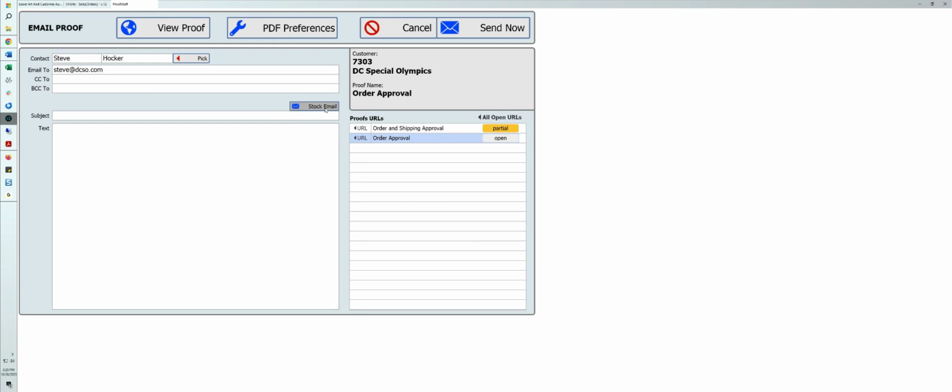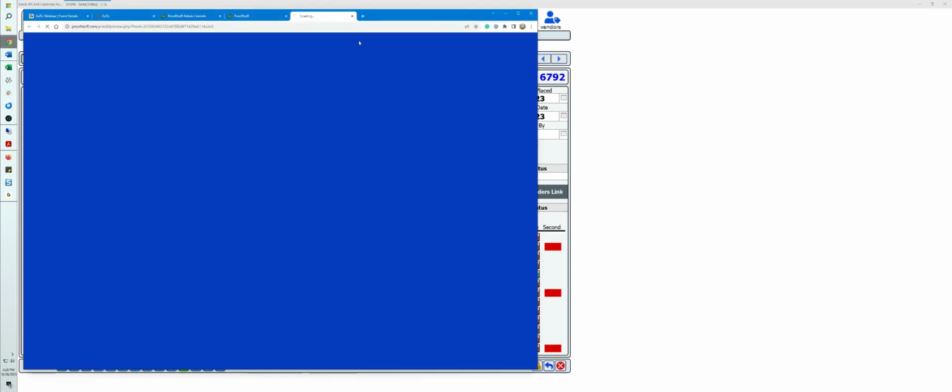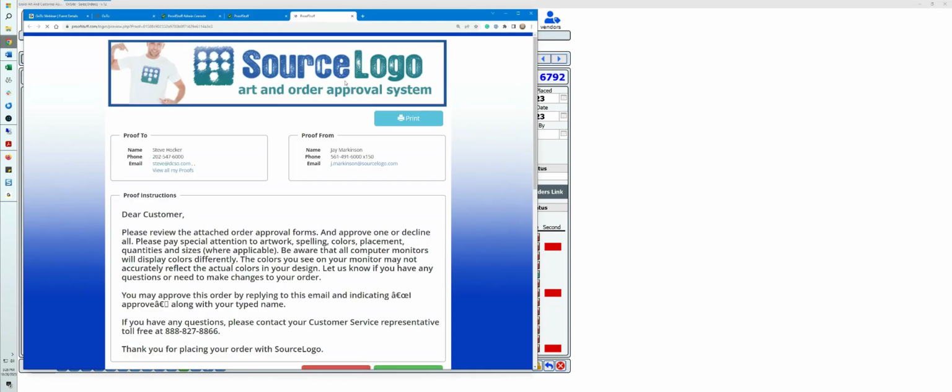So I'd pick from my stock emails, Steve, and I would recommend that you make lots of different stock emails so that it's very easy. You don't have to construct them. But hey, Steve, here's the revised proof, and some other terminology. So I would send that to Steve. I'm skipping that step. And then Steve would open up his email, and what he would see is order approval.